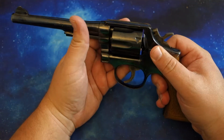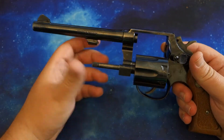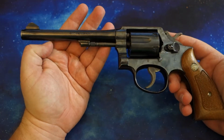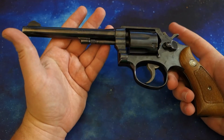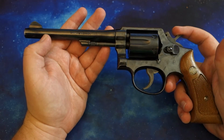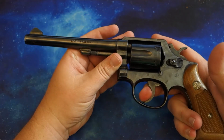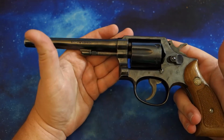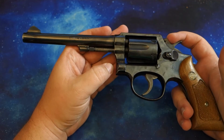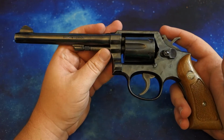So it fires beautifully. This gun, this personal protection device, makes me look like a much better shot than I am. I was able to get, at 15 yards, all of my rounds down in the center of the target using it as a single action. Double action I'm a lot less accurate with, but it still fires very beautifully. I was still relatively accurate, but still really nice.